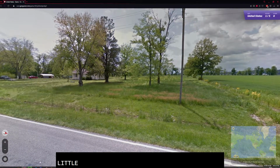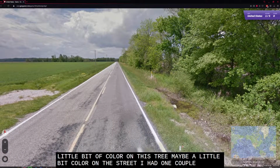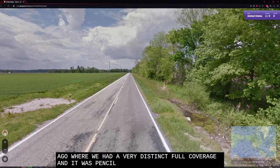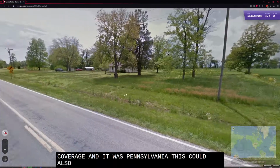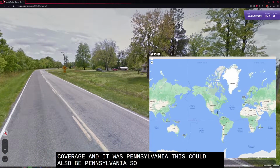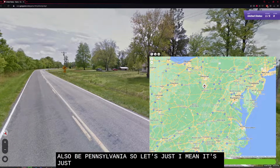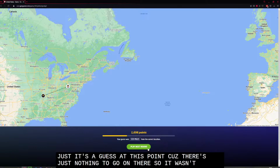See a little bit of color on this tree, maybe a little bit of color on this tree. I had one a couple rounds ago where we had to have very distinct fall coverage, and it was Pennsylvania. This could also be Pennsylvania. So it's just a guess at this point because there's just nothing to go on there. So it was Missouri.